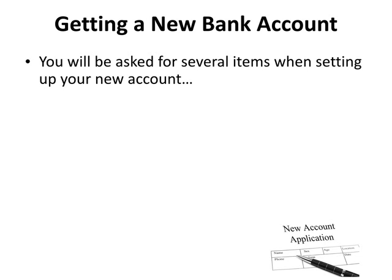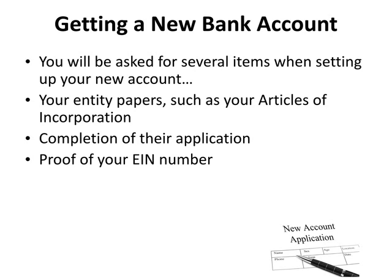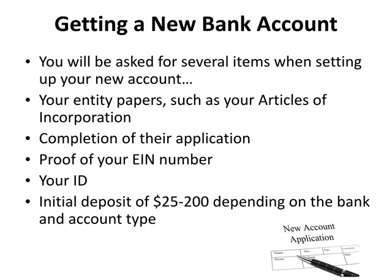You will be asked for several items when setting up your new account. Your entity papers, such as your articles of incorporation, completion of their application, proof of your EIN number, your ID, and an initial deposit of $25 to $200 depending on the bank and account type.